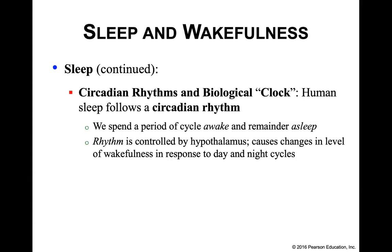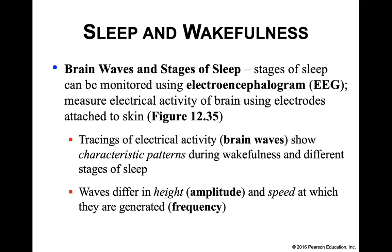The circadian rhythm, the biological "clock" for humans, allows for a cycle in which we spend a period awake and then the remainder asleep. The rhythm is controlled by the hypothalamus. This causes changes in level of wakefulness in response to day and night cycles.